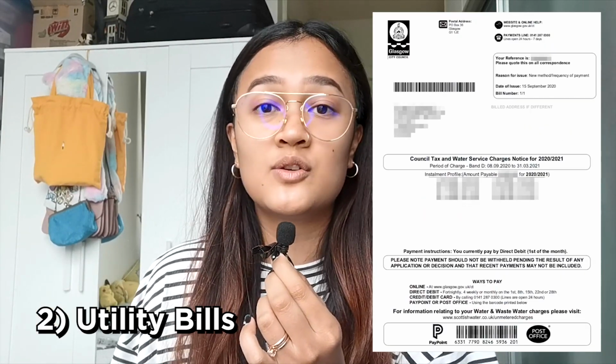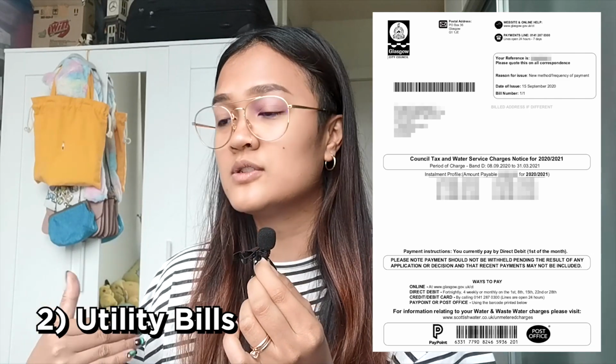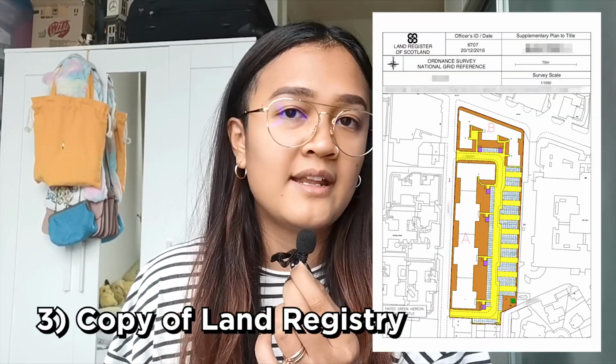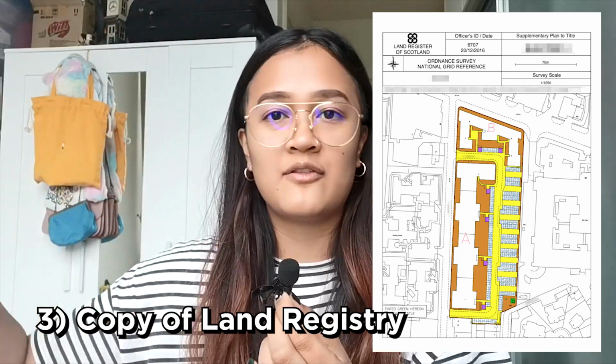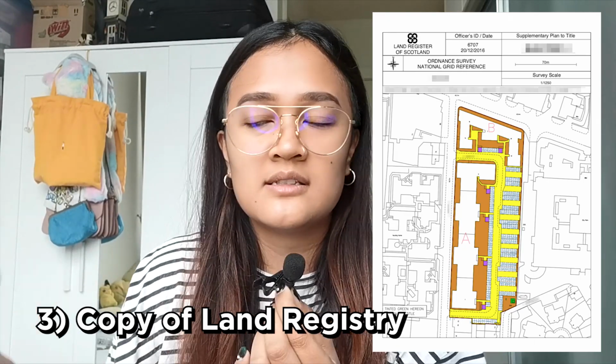The second one is utility documents, so utility bills like electric bills, gas bills, council tax. That's really important to show that my husband has been living in that property and also that he has been paying bills and tax regularly. The third one we added was a copy of the land registry. So before the property was bought, we actually got the huge land registry, like the plan of the whole area, where the location is, all that stuff.